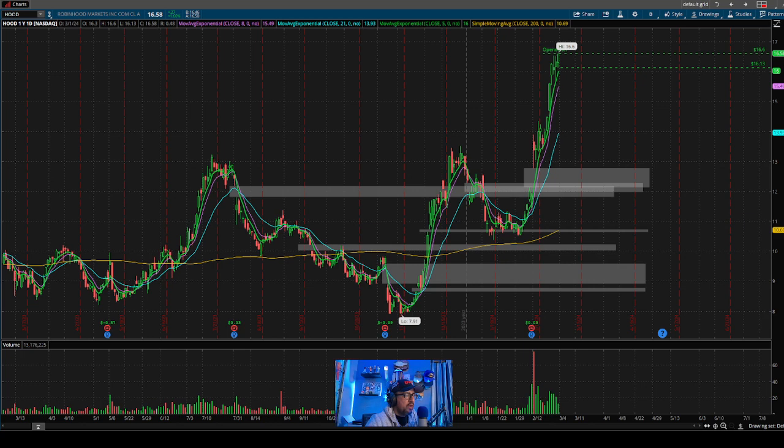So let's grab our calculator here. This stock closed at 16.58. We have an anticipated move on Hood of, I'm sorry, $1.28 on this one. So 16.58 plus $1.28. What do we get? We get 17.86 to the upside. So let's go ahead and do that, 17.86 to the upside.